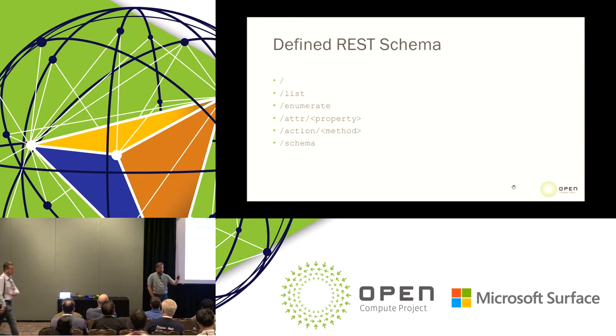Enumerate, you'd see all the properties of everything below it, and the children and children and children of it. Attribute, if you just want to see one property. Action, you want to call a method. That particular interface allows for a method to be called. You run the action, the method, and you're done. And if you don't know what it is, then you call schema, and schema will show you all the methods, the input and the output parameters, as well as the description of what they are.